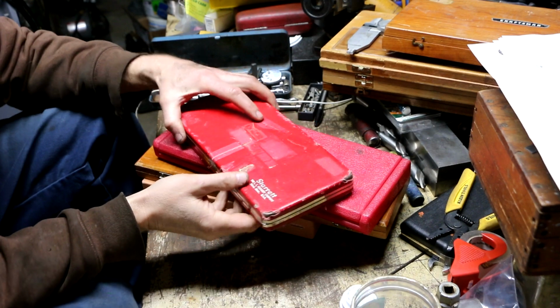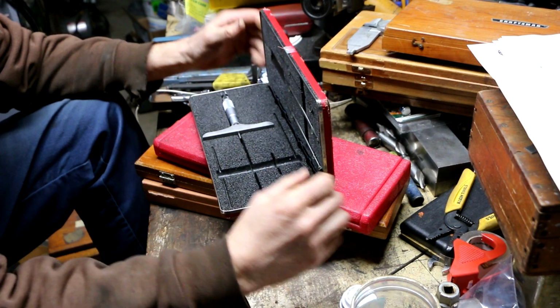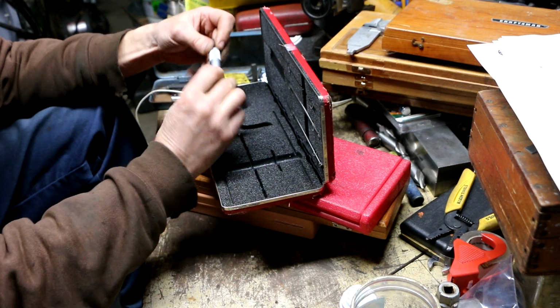Alright, getting down to the wire here. Next up, got a Starrett depth micrometer. This is a 0 to 3 inch set. This is actually a nice shape.